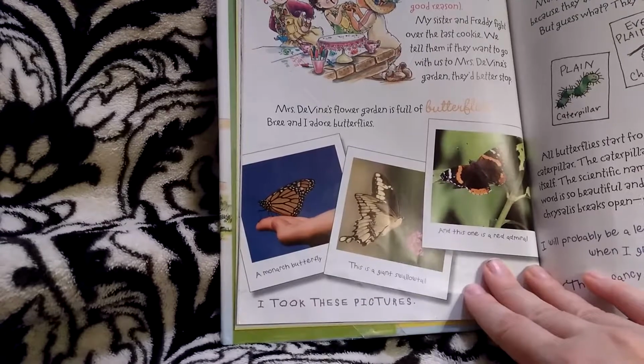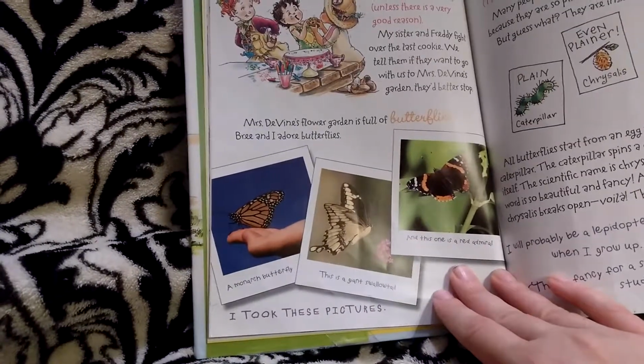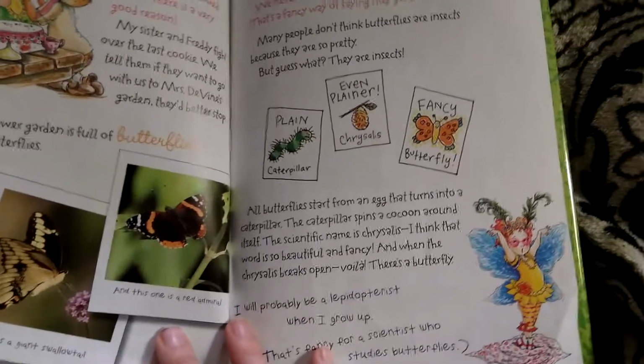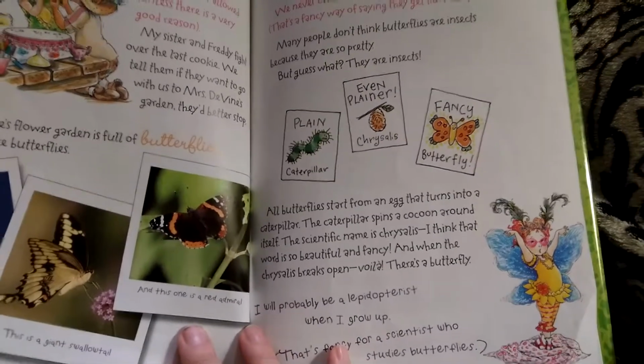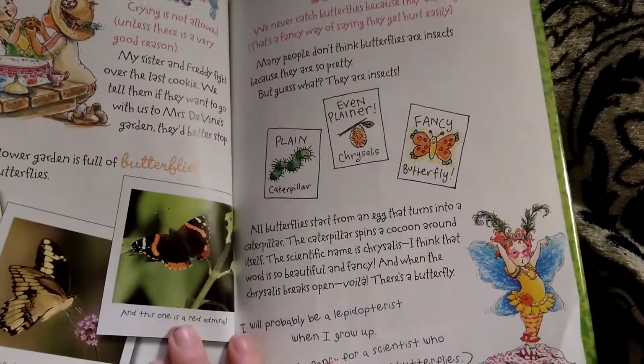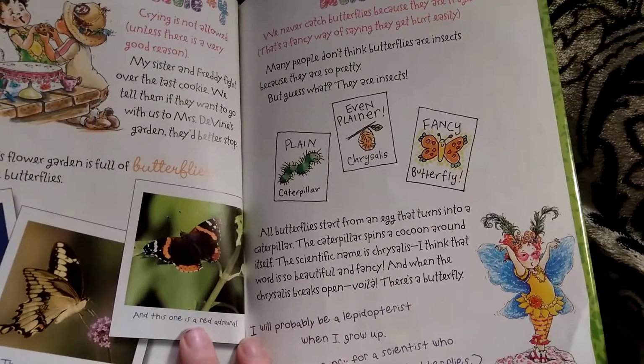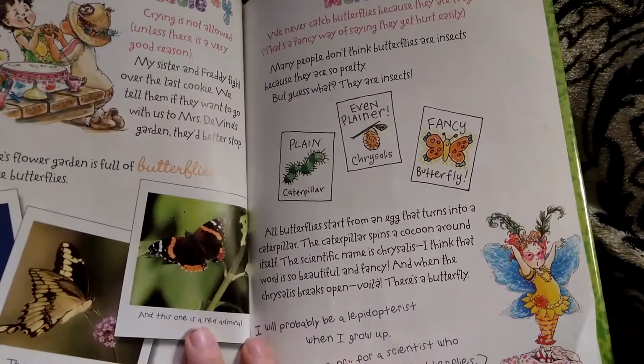A monarch butterfly, this is a giant swallowtail, and this one is a red admiral. I took these pictures. Rule number three, we never catch butterflies because they are fragile. That's a fancy way of saying they get hurt easily. Many people don't think butterflies are insects because they are so pretty. But guess what? They are insects.